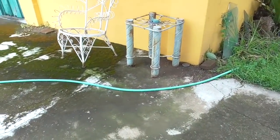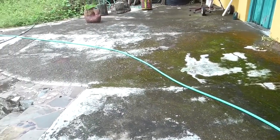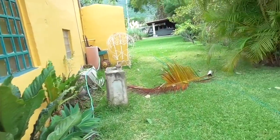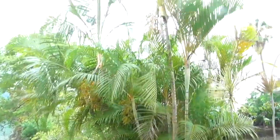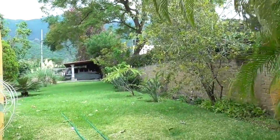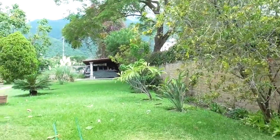This hose, I was talking about this hose right here. A palm frond fell off. It's the 16th of September today. It's a holiday, so Condito's not here.